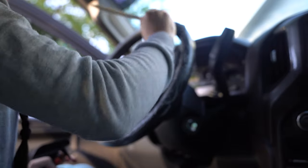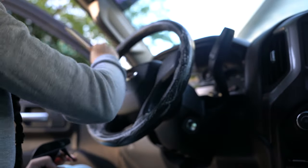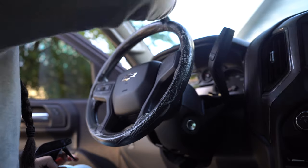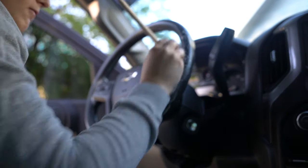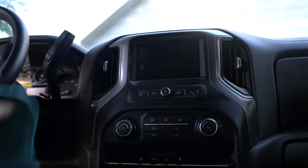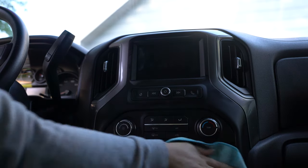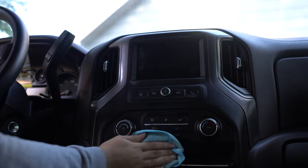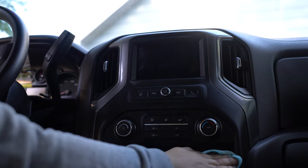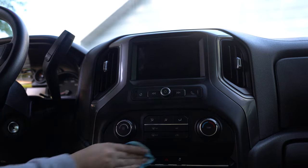And then after windows, I do door jams, which I unfortunately did not film today, but I will do door jams and then I will move on to the exterior. Oh, and then I do floor mats if they're needed, which I've really never had a detail that they don't need them. Anyway, I'll let you guys enjoy the rest of the video. I'll put some music on, but that's basically the process of how I clean.